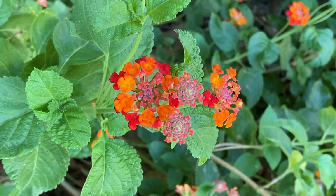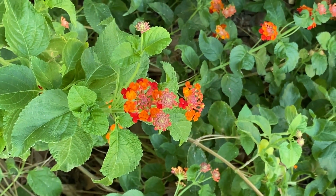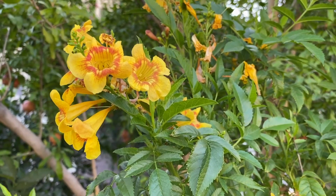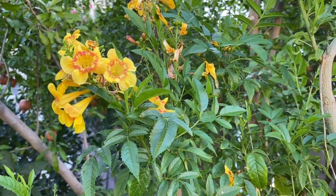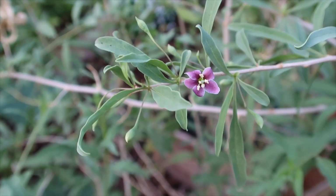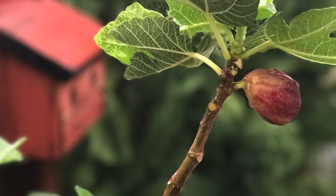October is also a great time to prune back flowering perennials like lantana, yellow bells, all of those things. It's a great month to give landscape plants a good pruning. The cooler temperatures bring a second flush of blossoms and fruit to the goji berries and to the figs. We'll be enjoying both this month.